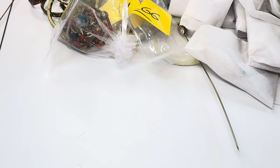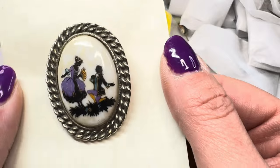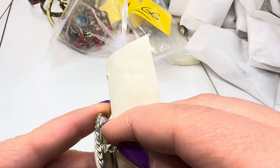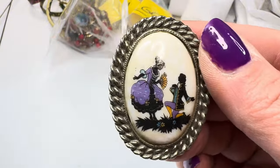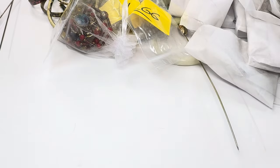And then this piece was another fun one, but it's like a little silhouette of a man and a woman, kind of in a French type of motif. It's just a lithograph cameo on ceramic. I thought that was super pretty, really cute.